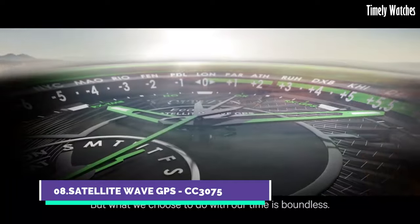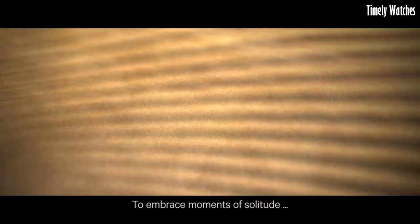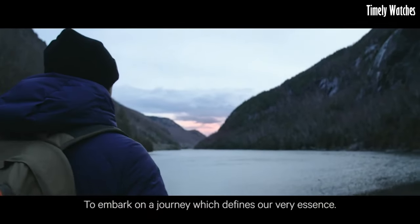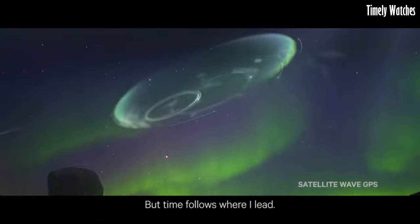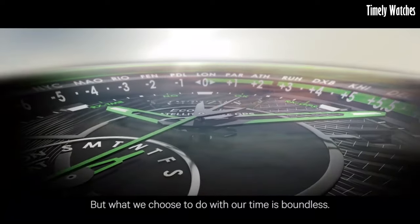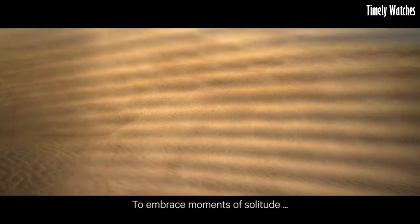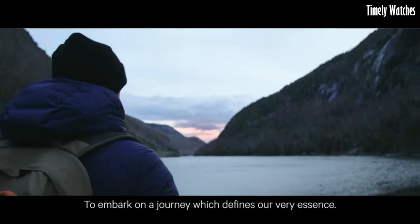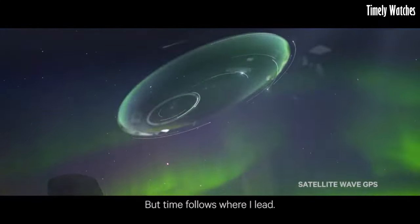Number 8. Citizen Satellite Wave GPS CC3075. The pinnacle of precision and style in satellite-powered timekeeping. This groundbreaking timepiece seamlessly blends cutting-edge technology with timeless design. Equipped with advanced GPS synchronization, it automatically connects to multiple global navigation satellites, ensuring unparalleled accuracy, even in the most remote locations. The watch boasts a sleek and durable stainless steel case, complemented by a scratch-resistant sapphire crystal for lasting elegance.